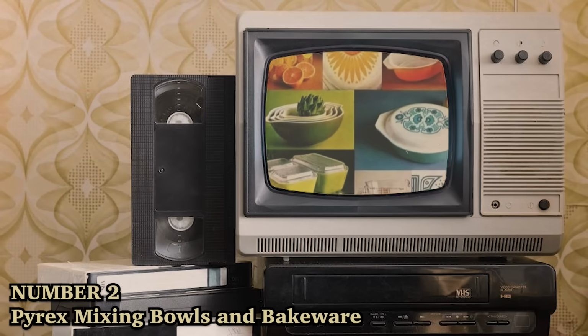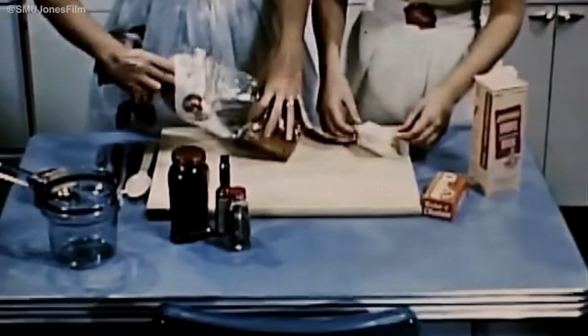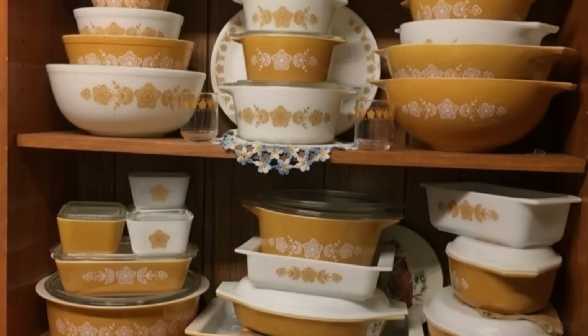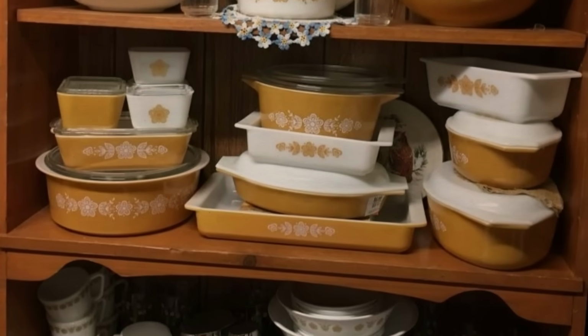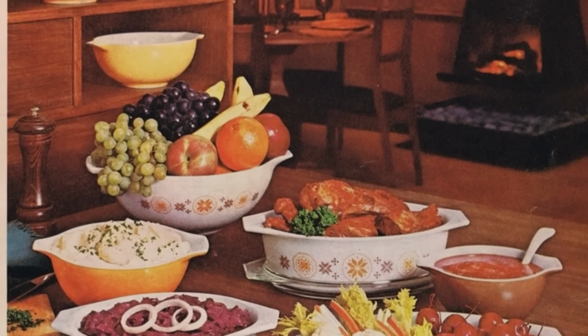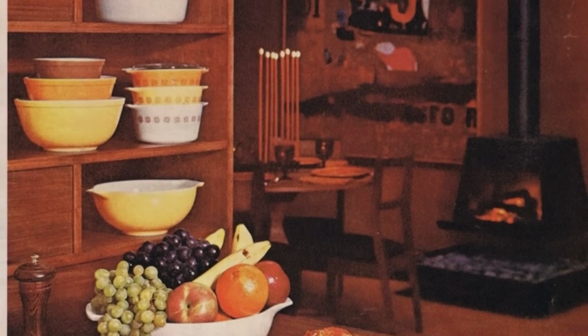Number 2. Pyrex mixing bowls and bakeware. If you spent time in the kitchen with your mom or grandma, chances are you helped mix cookie dough in a set of Pyrex bowls. Pyrex wasn't just about practicality, it was about style too. Butterfly gold and spring blossom green patterns made their way to Pyrex, coordinating perfectly with Corelle dinnerware.